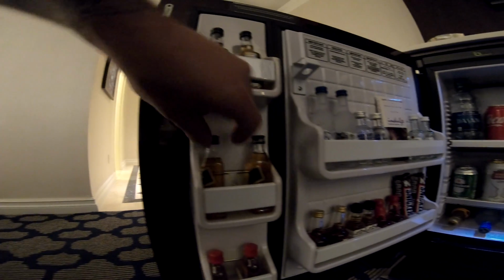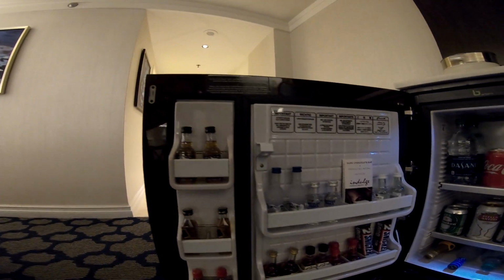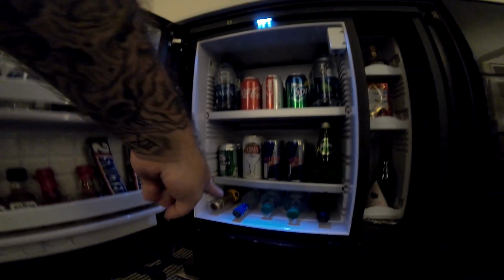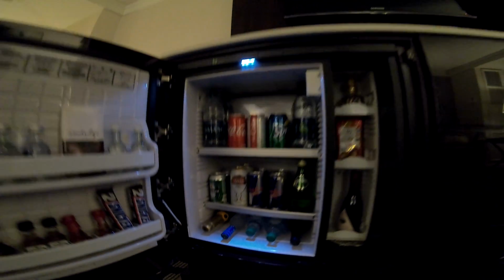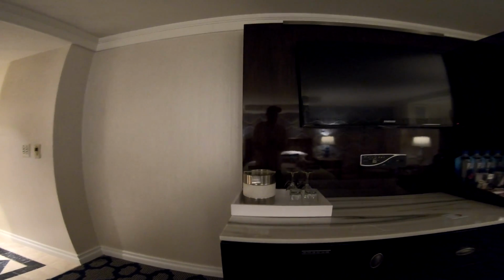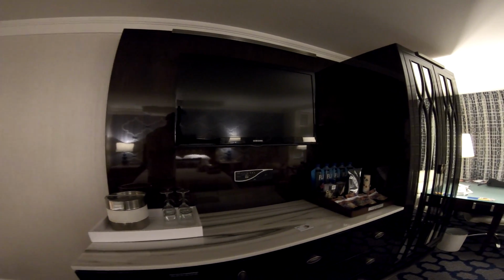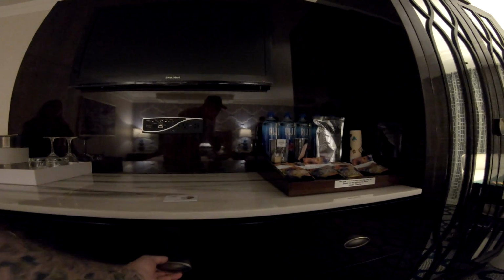Little individual shots here, don't touch those, they're pressure sensored. I almost messed up and did that. Oops. And yeah, my buddy messed up, got that last time, the bottle of Grey Goose. There's a $50 restocking fee. So if you take anything, $50 to restock it, and it doesn't matter if you take the Grey Goose or if you take a Coors Light, it's $50 regardless of what you take for them to restock it. So be careful for that.